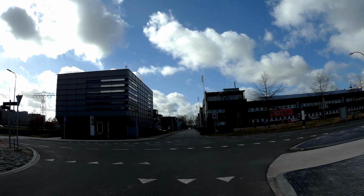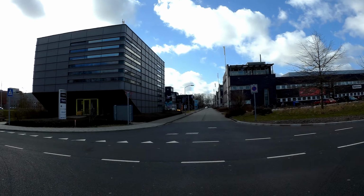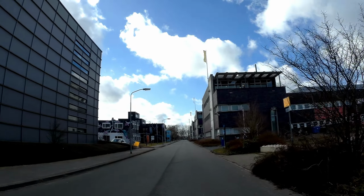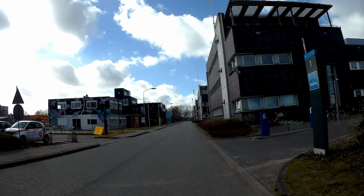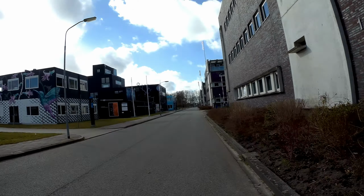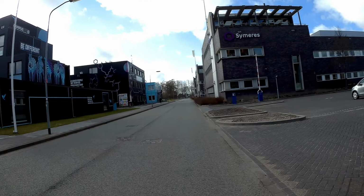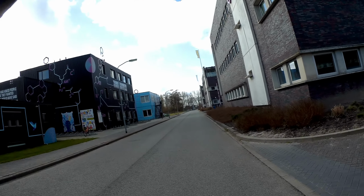And currently on the Zernike area, Zernike campus area actually. Just finished lunch, I stopped somewhere and had some lunch. Now decided to continue. The street is actually called the Kadijk. SJCAM has changed its name to Simmerus, not sure why, but it's changed.